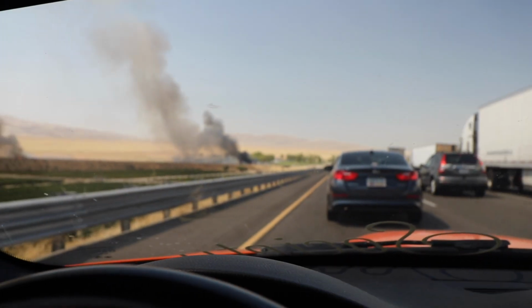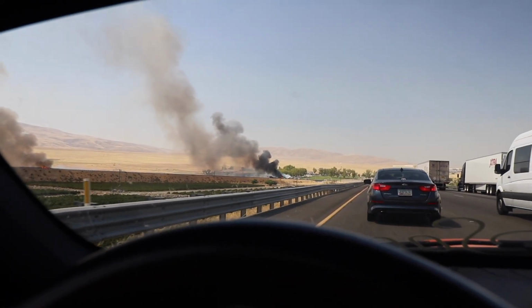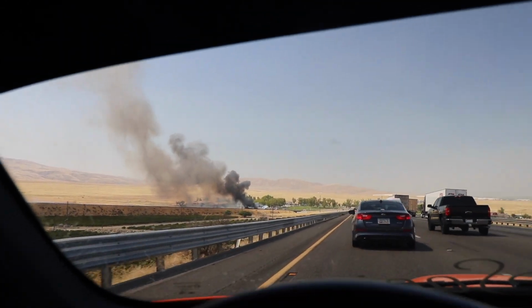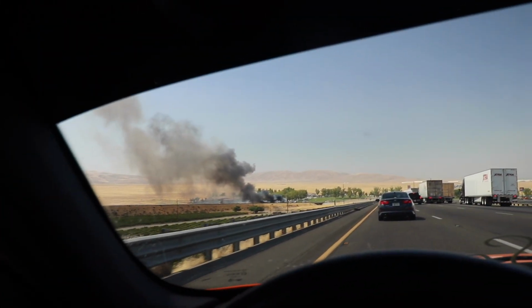I've never seen one in person before, but you can smell this car on fire. I think it's a truck, actually. I mean, that traffic, they have the whole freeway closed right there. Look at that. That's on fire too, whatever that is. Oh my god, I hope everyone's okay.